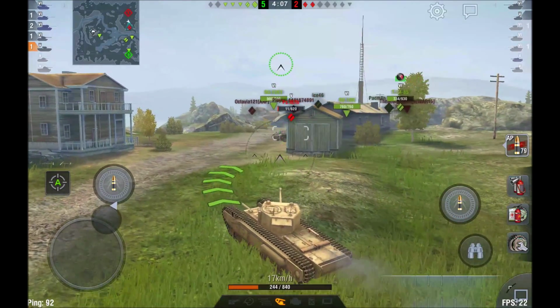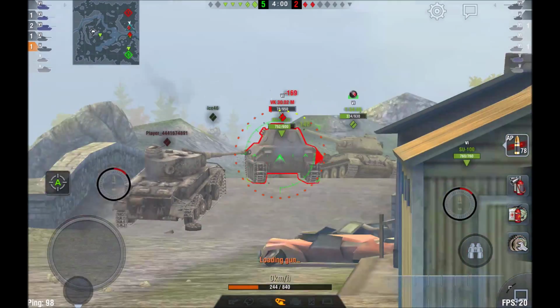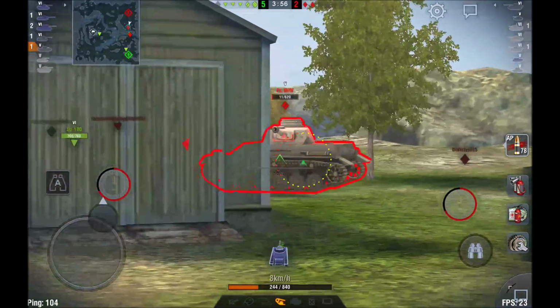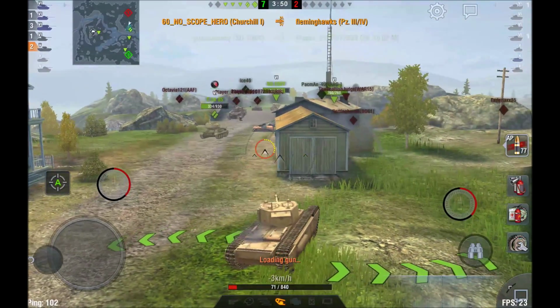As I was saying, do not snipe in this tank, because it only has a view range of 240 meters, so not too good, but extremely accurate gun, being at .36 dispersion. There we go, got another kill.